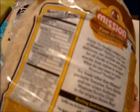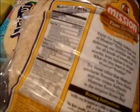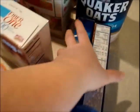and calorie-wise it isn't so bad. I saw somebody say they were like 2 or 3 points. And of course, frozen pizzas, that's for nights for my kids, and also macaroni and cheese for my kids.